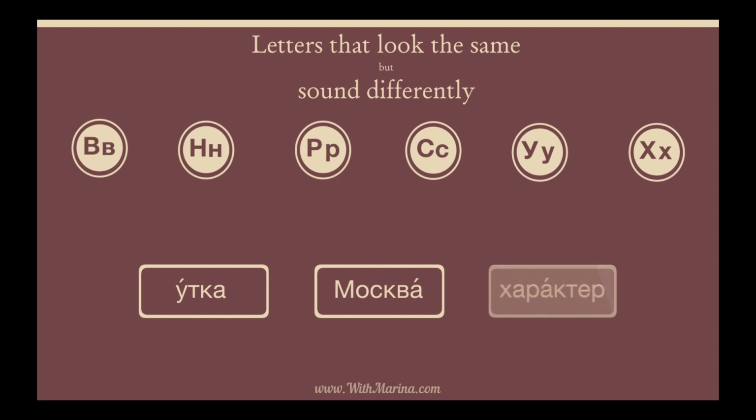Another word. A, R, A, K, T, E, R. Характер. Характер. You see, when I pronounce the word, my R's are not as rolling as they were when I just pronounced the letter. Характер. Much easier to pronounce.